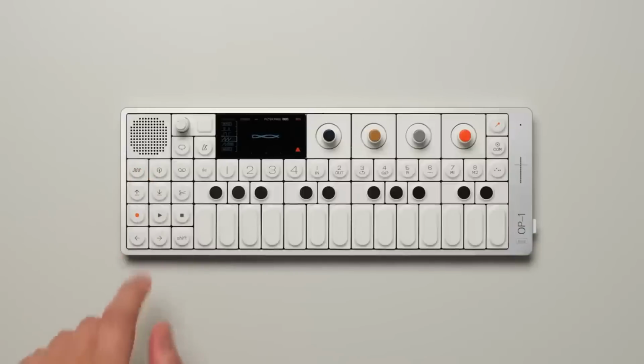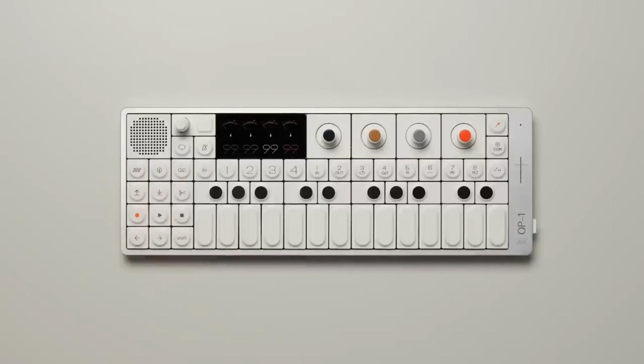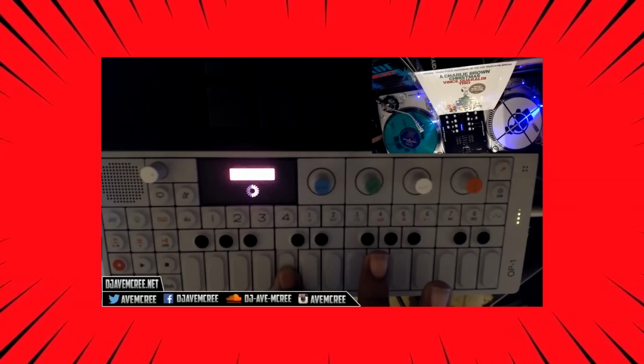I know y'all been waiting for my opinion on this, and I'm going to give it in this video. So, Teenage Engineering announces the new OP-1 Field. And as we know, in the past, everybody was very excited about the OP-1. I've owned the OP-1 in the past.